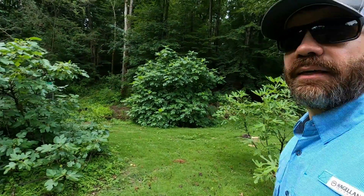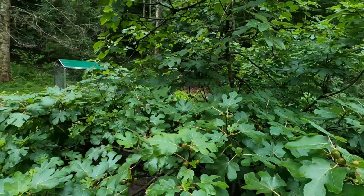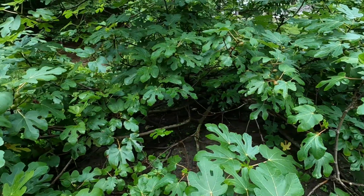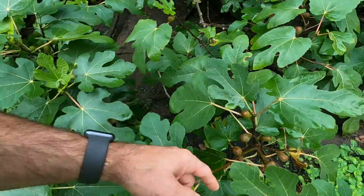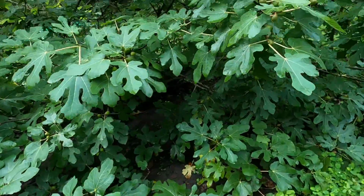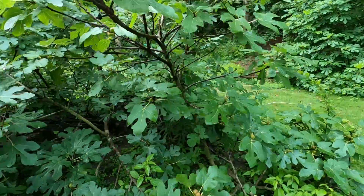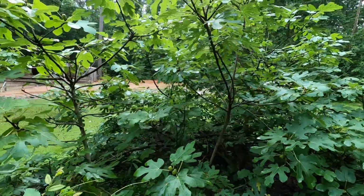Let's see if we got any figs on the fig tree. Y'all know the other day we had some that were early, which was odd because, you can see, most of the figs on this tree, it is loaded too, are all green. These are starting to turn, but I don't see any ready yet. But I do foresee some fig preserves in our near future.